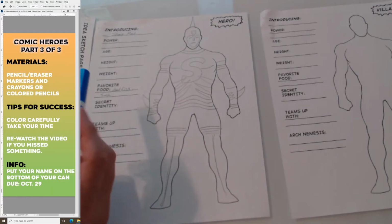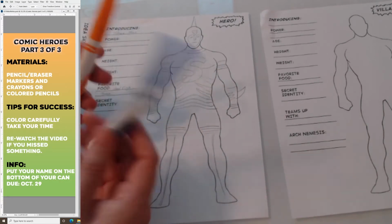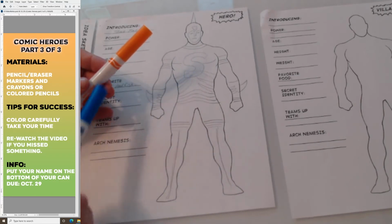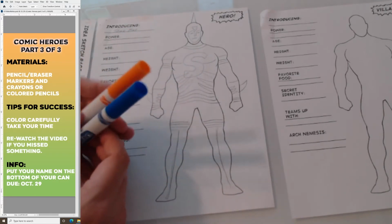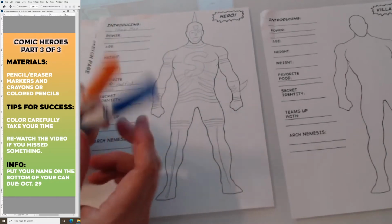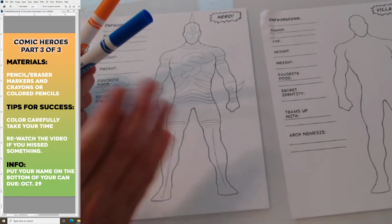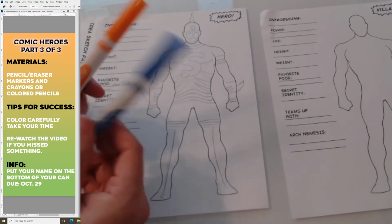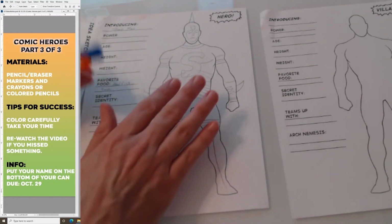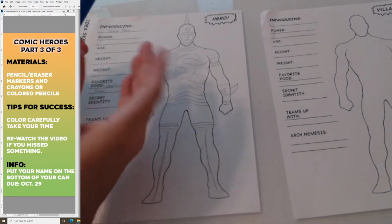Or I could use complementary colors within the same person, right? So I can use blue for his outfit, but then I can use orange maybe for his S and some of his stripes. I just want you to be thinking about complementary colors. So you have choices. You can do a lot of different things, but if you use blue, you probably want to use orange somewhere. You want to use your complementary colors, whether they're on your hero or your villain or both, right? Mix and match. You can do that.